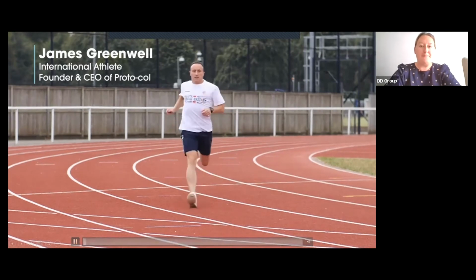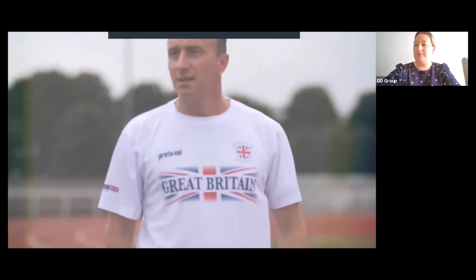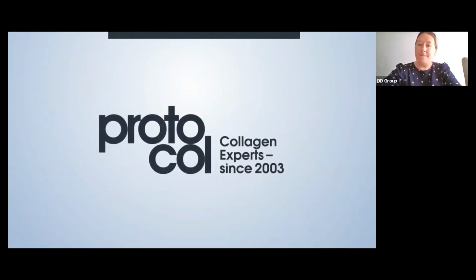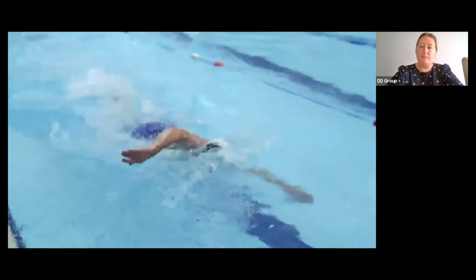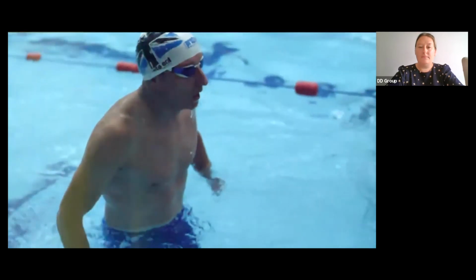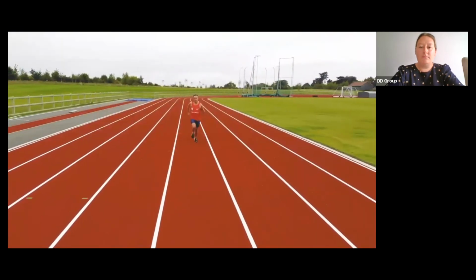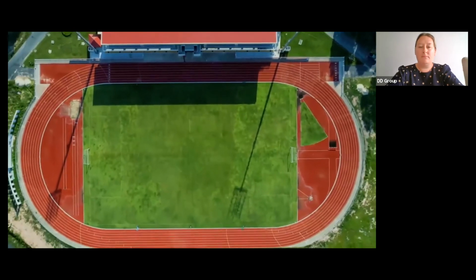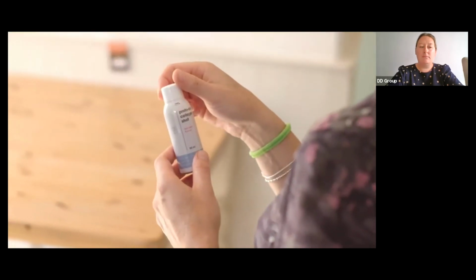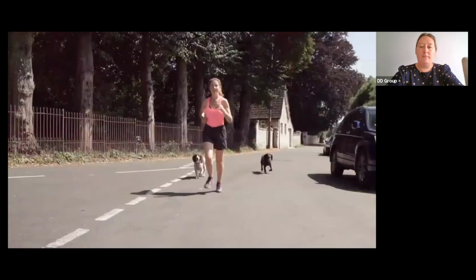A life-changing sports injury and a miraculous recovery that defied all odds. This is how Proto-col's story began in 2003. It was collagen that changed James's life and enabled him to return to his sporting career when his doctors said it wouldn't be possible. In 2003, James started Proto-col with one mission: to make collagen accessible for everyone. Proto-col's holistic collagen approach to beauty and wellness has helped people look, feel, and move better ever since.